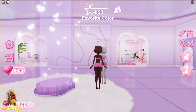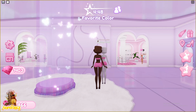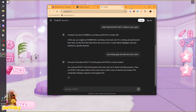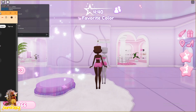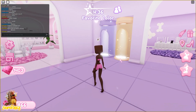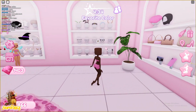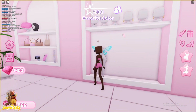All right, the next thing is favorite color. I can't even pick my own favorite color, but ChatGPT definitely has some colors for me. They have a fresh green and a warm amber. This sounds gross. This sounds so gross, but you know what? We have to do what ChatGPT says, so let's go ahead and create an outfit with those darn colors.